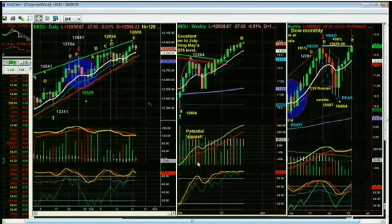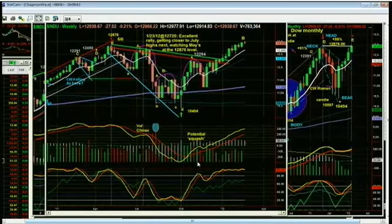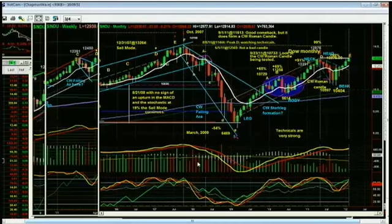A number 2 chart right here in the middle, that is the weekly chart. Look at that beautiful V-shaped pattern. Number 3 is the monthly chart. Look at this. This is of the Dow. The high was 14,198 in October 2007, plunges down to 6,469. To a trough E.